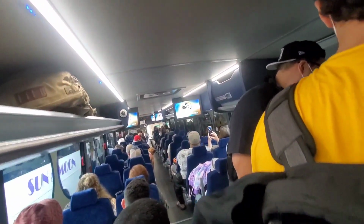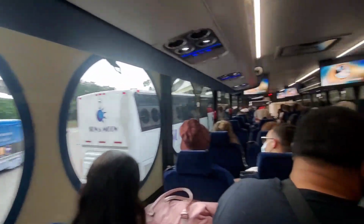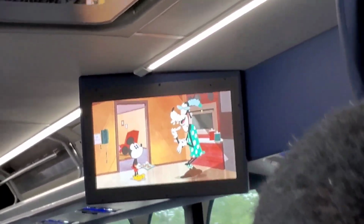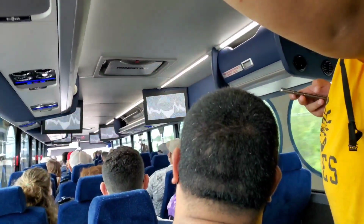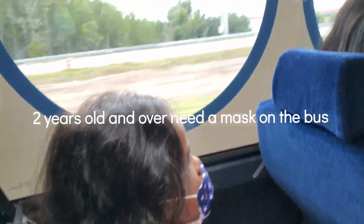Magic Express, there you go. Anyway, they take you to and from the airport, so you can let them know when you arrive and when you leave. That way you don't have to get a rental, especially if you're spending all your time at Disney or even Universal too. They will help you schedule rentals for that.